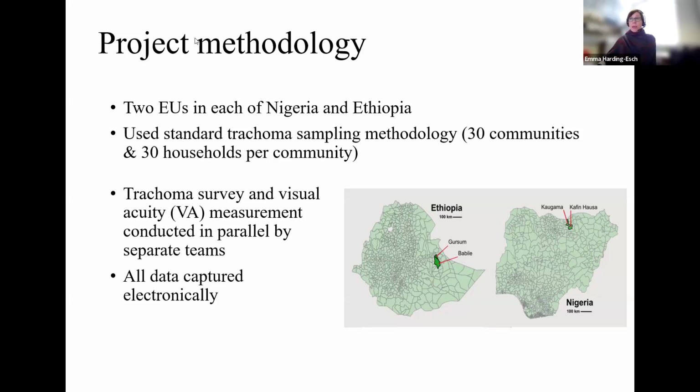So as was mentioned, really the aim of the study was to evaluate the feasibility of integrating eREC data collection within tropical data surveys. And for those who may be a bit less familiar with what tropical data is, we're a service that supports health ministries worldwide to conduct standardized epidemiologically robust trachoma prevalence surveys. And since 2016, we've supported surveys in over 4,000 EUs, or evaluation units, which are generally equivalent to districts, across 54 countries and examining over 13 million residents.